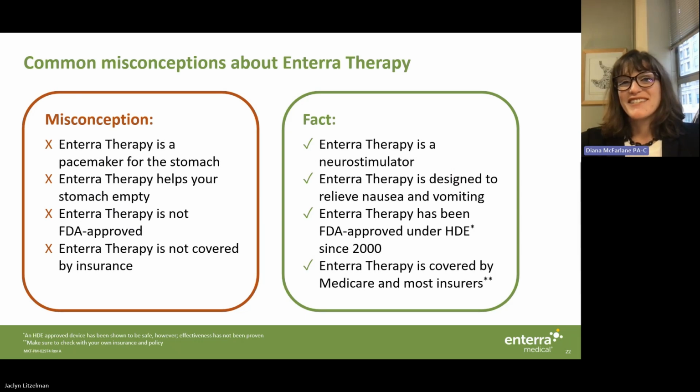I mentioned earlier that the gastric neurostimulator has a nickname, the pacer. So I'm going to talk about some other common misconceptions that we encounter both from patients and providers alike in the field, and especially in some medical situations where a provider's not familiar with what Enterra is, or they might not be familiar with what gastroparesis is exactly. So first and foremost, the Enterra device, the gastric neurostimulator, is not a pacer for the stomach. It is a neurostimulator, and that means it is reducing the symptoms that are coming from the nervous system of the stomach that are driving nausea and vomiting.